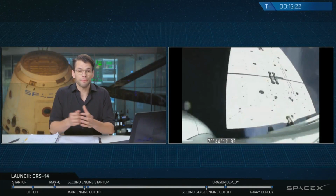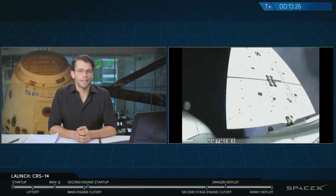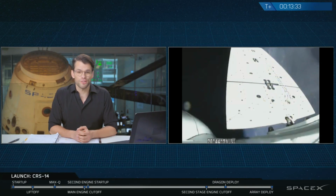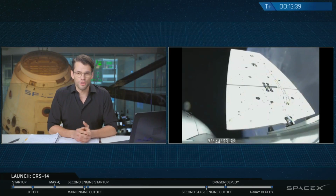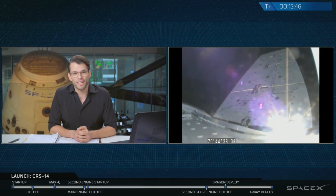And so to recap, we had a perfectly nominal mission, as we like around here. Falcon 9 performed its job splendidly, delivered Dragon to a perfect parking orbit. Dragon has since unfolded its solar arrays. You see that live view from space. That's certainly my favorite view from space of Dragon missions, of our solar arrays with Earth in the background. So because we're at this point in time, we're going to conclude our coverage for today's mission.